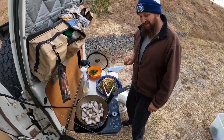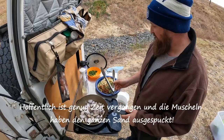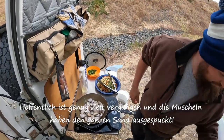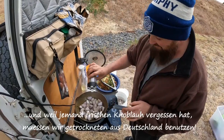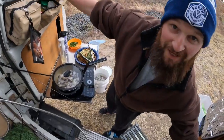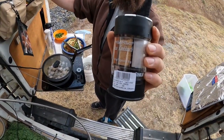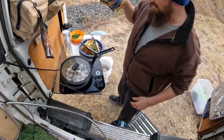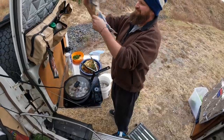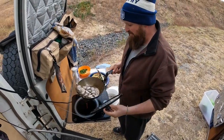Hopefully you waited long enough and they can spit out all this sand. But it might be a problem. Because someone forgot fresh garlic, we have to use dried garlic from Germany, from this little spice thingy. But well, I'm sure we'll be fine. It does actually smell very garlicky, I will say. It keeps the vampires away.